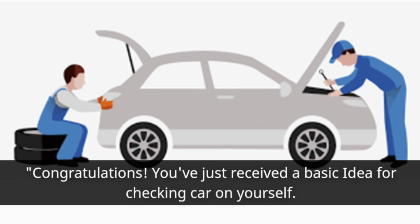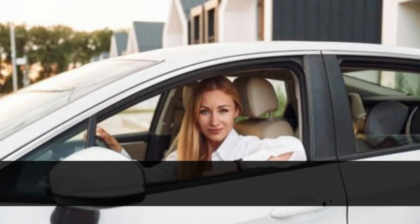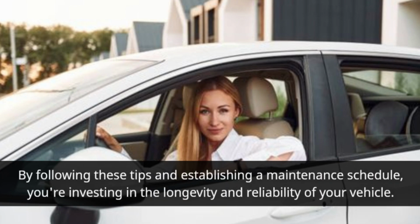Congratulations! You've just received a basic idea for checking your car yourself. By following these tips and establishing a maintenance schedule, you are investing in the longevity and reliability of your vehicle.